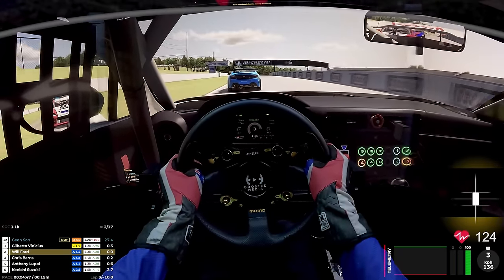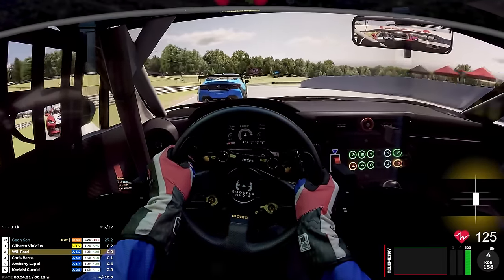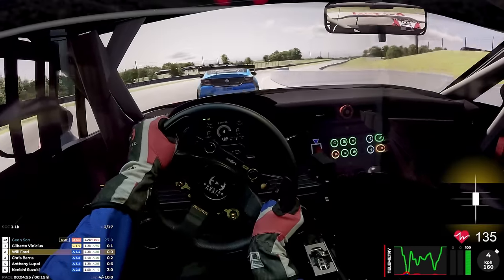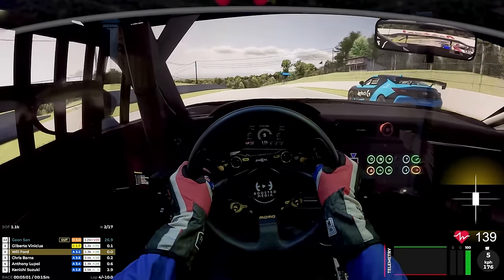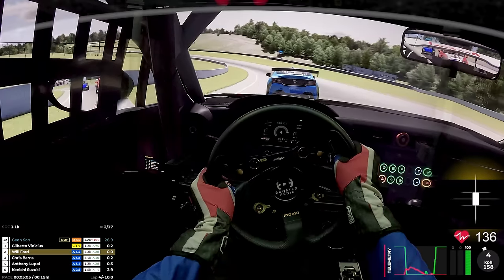Definitely faster than him. The leader has just done a 133.8. The guy behind has just done a 134.0. Okay, Will, 10 minutes to go. That's 10 minutes left. You're the man. Stay on it. Come on.